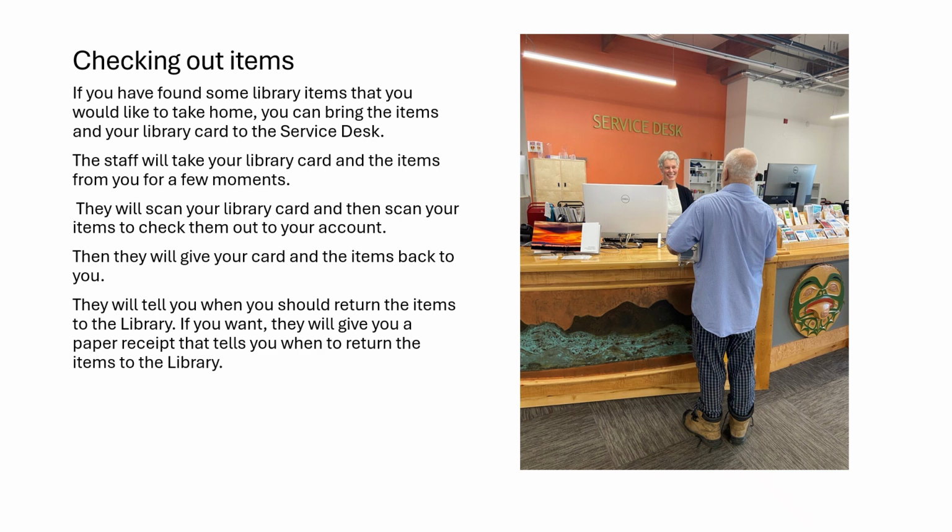Checking out items. If you have found some library items that you would like to take home, you can bring the items and your library card to the service desk. The staff will take your library card and the items from you for a few moments. They will scan your library card and then scan your items to check them out to your account. Then they will give your card and the items back to you. They will tell you when you should return the items to the library.